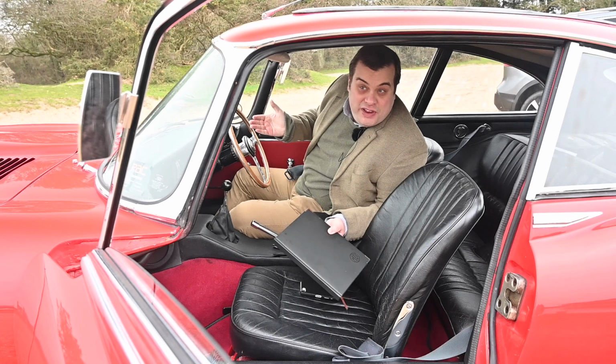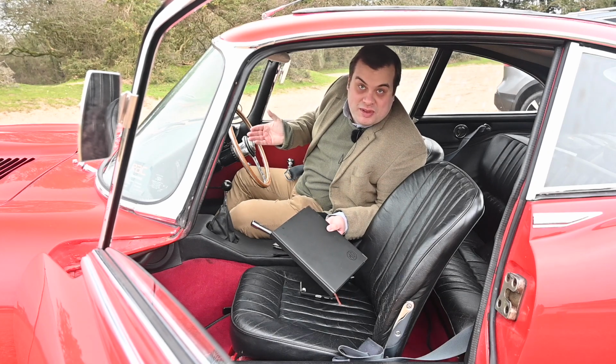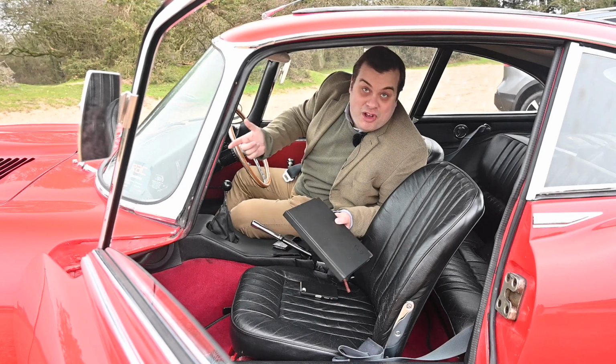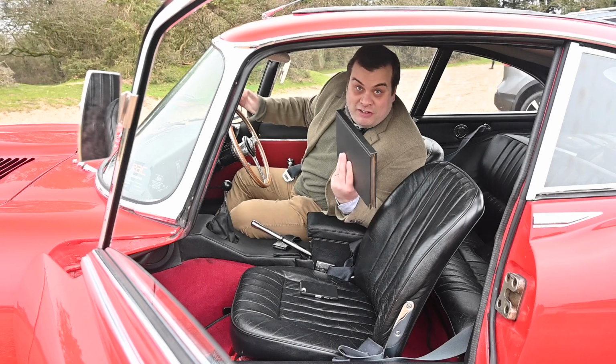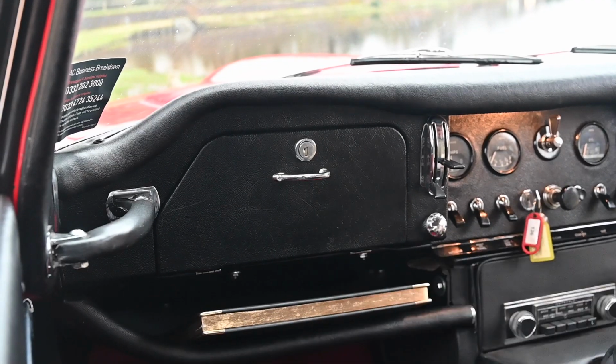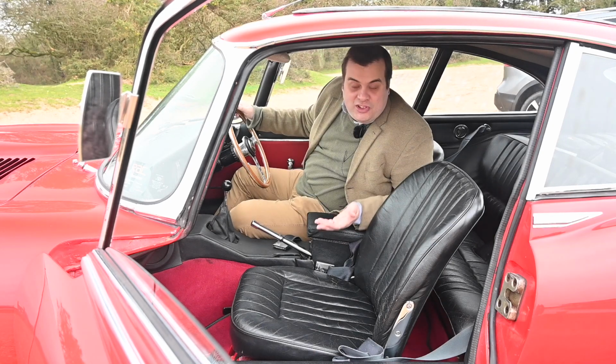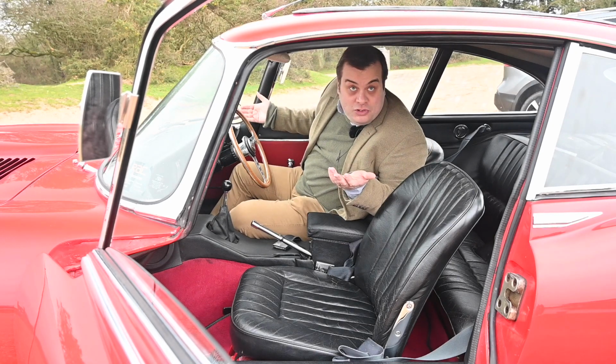Ironically, the plot of the Avengers episode Dead Man's Treasure is about people trying to find some secret mission documents. And this glove box is so secret that we haven't got the key for it. So we're just going to have to put this on the shelf there. Never mind. So this car doesn't really have much in the way of storage.